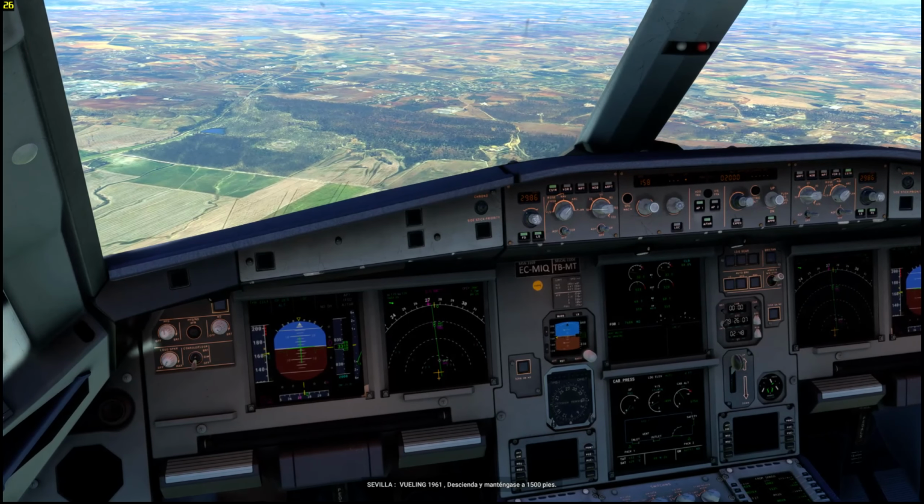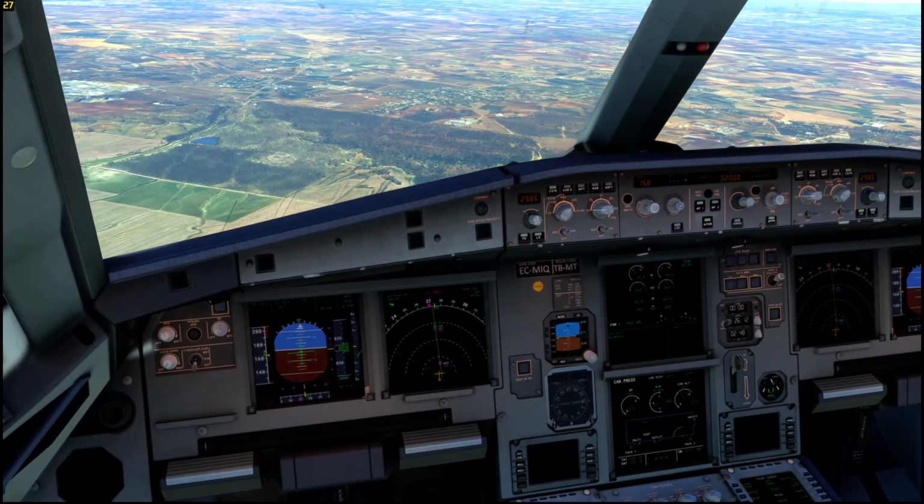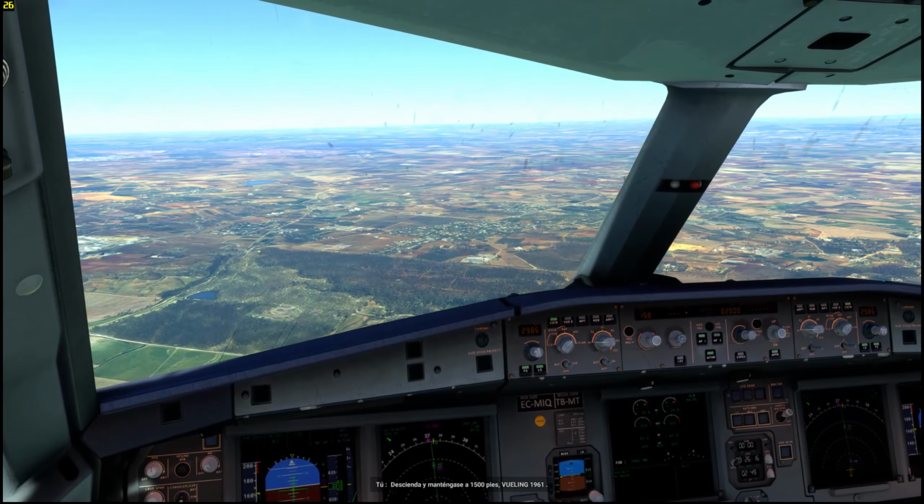Calling 19er, 6-1, descend and maintain 1,500 feet. Descend and maintain 1,500 feet, calling 19er, 6-1.